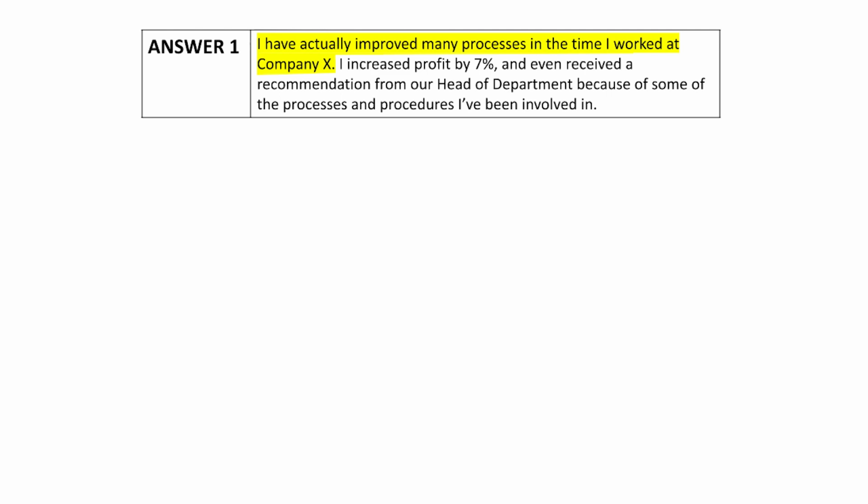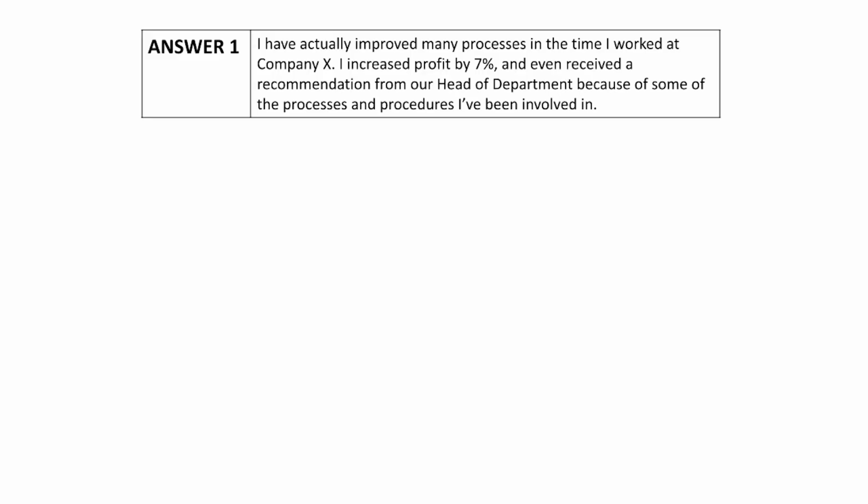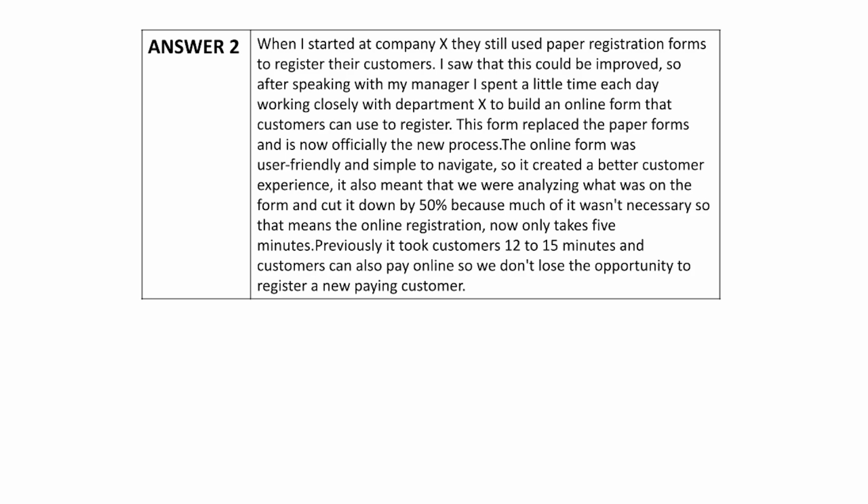Answer 1 is a general answer. We can see that here. I have actually improved many processes in the time I worked at company X. This doesn't reference a specific process. This is a general reference to many processes. Then you've got, I increased profit by 7% and even received a recommendation from our head of department. In your interview, it's definitely good to include things like recommendations. Then here, because of some of the processes I've been involved in, it goes back to generals as opposed to a specific process or an example of at least one of the processes you've been involved in or that you received the recommendation for.